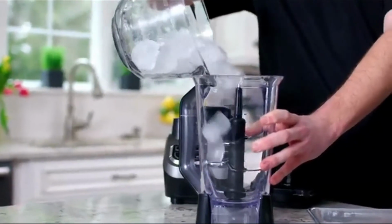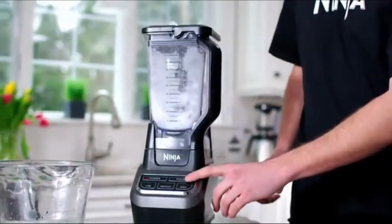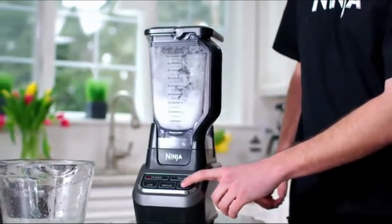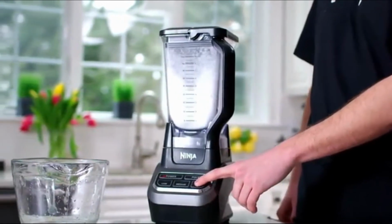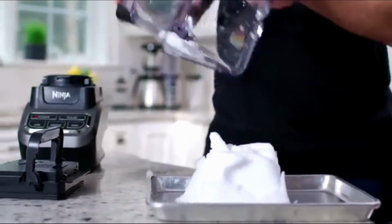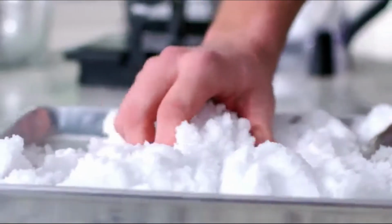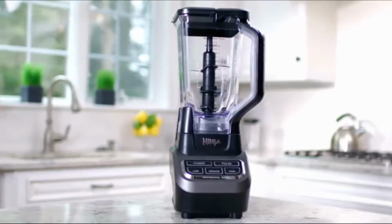Number 4. Ninja BL660 Countertop Blender. Ninja Professional Blender with Nutri Ninja Cups has 1100 watts of professional performance power, with 3 speeds, pulse, and single-serve functions. 72-ounce total crushing pitcher pulverizes ice to snow in seconds, for creamy frozen drinks and smoothies.